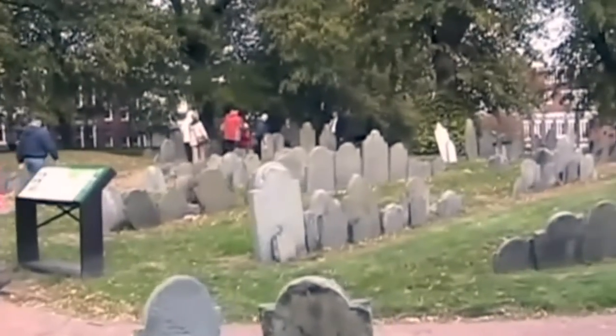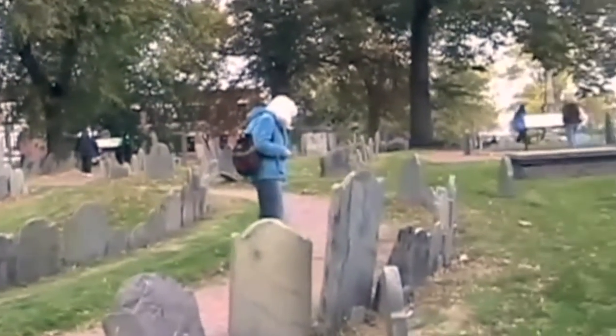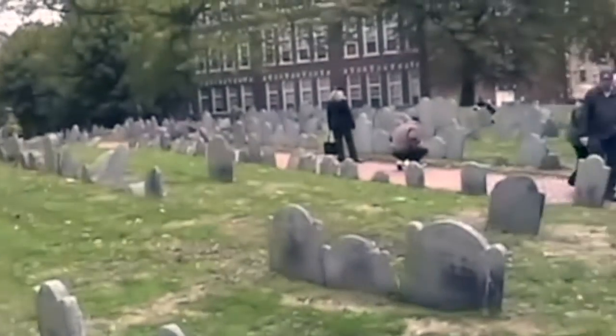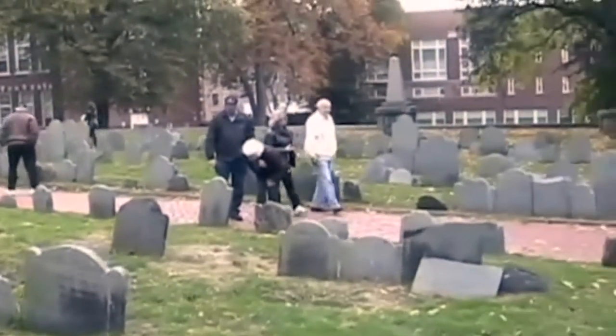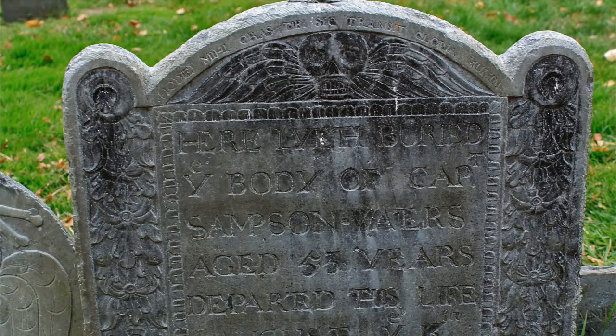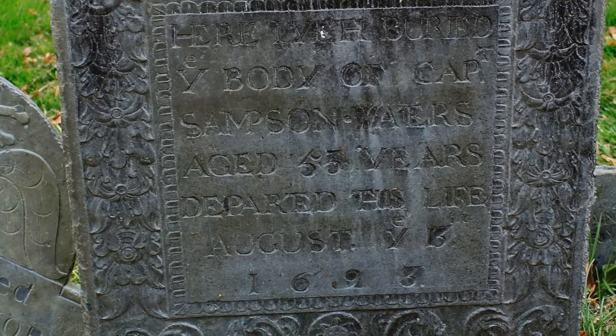Our first stop was at Copp's Hill Burying Ground, founded on February 20th, 1659. It is the second oldest cemetery in Boston. I think this is the oldest grave in the cemetery. 1693.